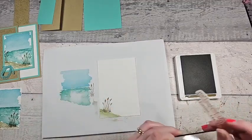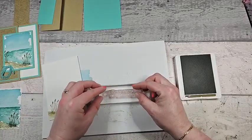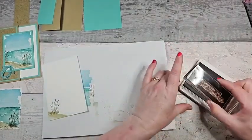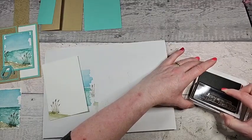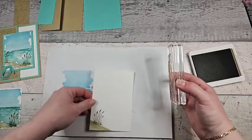Okay, so I'm just going to mount this up, see if I can get ink everywhere again. Say I'm lethal. I haven't put it on straight. So I'm just going to ink that up with Soft Suede. And here goes.